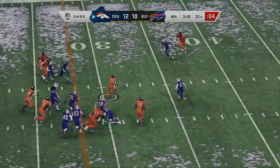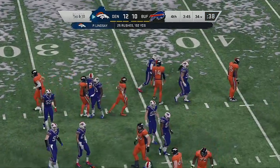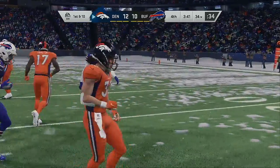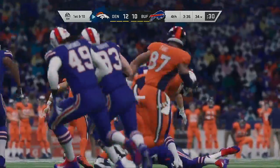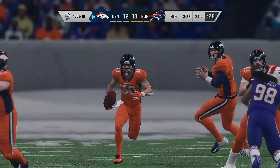On 2nd down, it's Lindsay. And he'll be corralled right around the 34. A Bronco 1st down there, 12 yards on the play. But they didn't accomplish their goal. They didn't get a stop there, gave up another 1st down. They have all 3 timeouts in their pocket. I think defensively, you've got to start thinking about using them here.